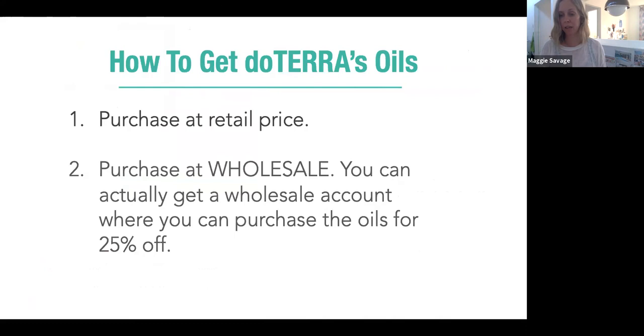The best way to get them is by getting your own account, your own membership, and it's a year-long membership, and it gets you 25% off whenever you want to order. So there's no monthly order requirements. You can order once, or you can order 10 times, or you can order 100 times in your year, and you get 25% off.